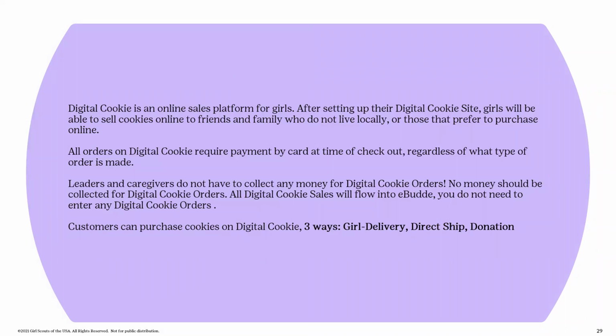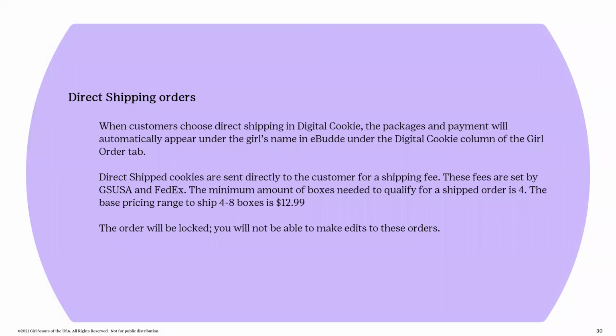So customers can purchase cookies on Digital Cookie in three ways: girl delivery, direct shipped, donation. So direct shipped orders, that's when a customer would choose to have the cookies sent directly to them for a fee. The minimum amount of cookies that you can have shipped is 4, and the base range for pricing is 4 to 8 boxes, and it's set at $12.99 to ship.